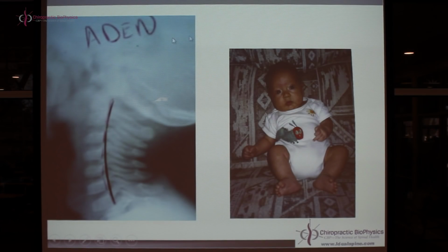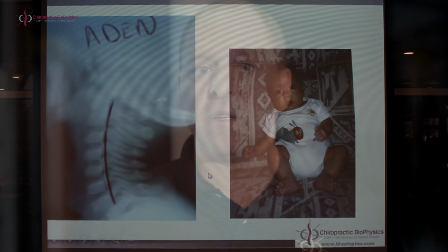Anatomy dictates it. Now, here's my son. This is my oldest son, Aiden, at 6 months of age. You can see we've got a nice cervical lordotic curvature in there. This is a 6-month-old child. My child has a well-defined cervical curve. It's supposed to be that way. It's part of our human physiological development. It's needed for proper biomechanics as well.